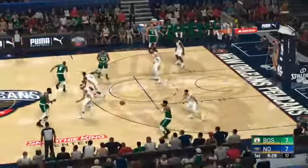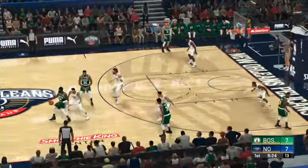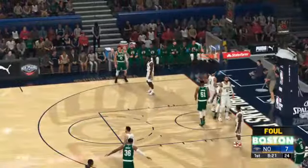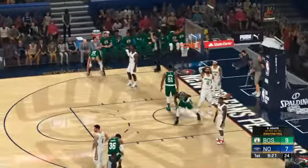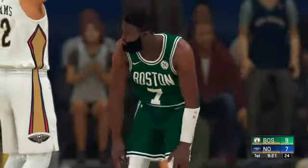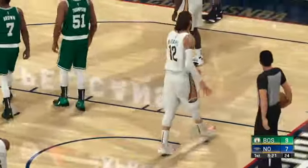Walker dishes to Brown. Just over 2.5 minutes played here so far in the first quarter. And they call the foul, so he's got the and-one chance here to make it a 3-point play. And they've scored several times already here in the first quarter on the inside.